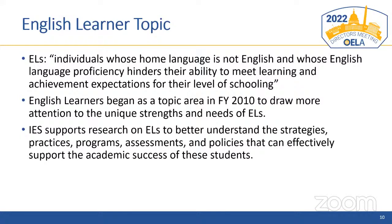IES actually started in 2002, but the English learners topic area began in 2010 to draw more attention to the unique strengths and needs of English learners in particular. IES supports research on English learners to better understand the strategies and practices and assessments that support the academic success of these students. We also want to make sure that we are providing equitable educational experiences for English learners.